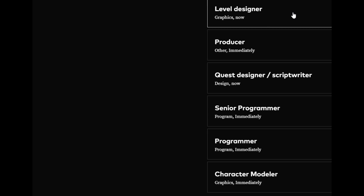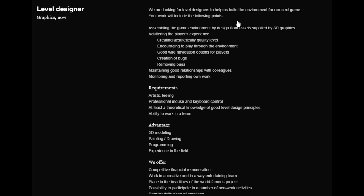Okay, so first things first, level designer. We are looking for level designers to help us build the environment for our next game. Your work will include the following points: assembling the game environment by design from assets supplied by 3D graphics, blah de blah de blah. Anyway, that's not really the point. What I want to get to here is the idea that this is going to be set in the same type of game that Kingdom Come Deliverance is, because if we can find things that tie the two together, it's very likely that this is obviously a sequel.